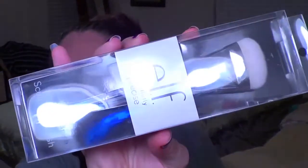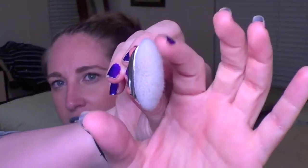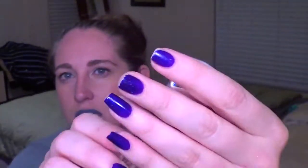Next up is their Precision Sculpting Brush, and this looks really cool. Basically it's for doing contour, which is such the rage right now, and I still stink at contour, so I really do need products that can help me do contour correctly. And again, these brushes are really pretty. They look very clean. It's a very thin, flat, squeezed brush so that you can get right into your hollows and blend in your contour. And it seems very tightly packed.